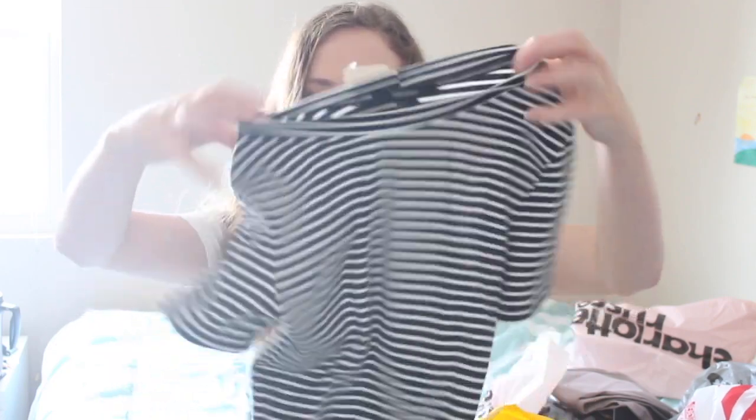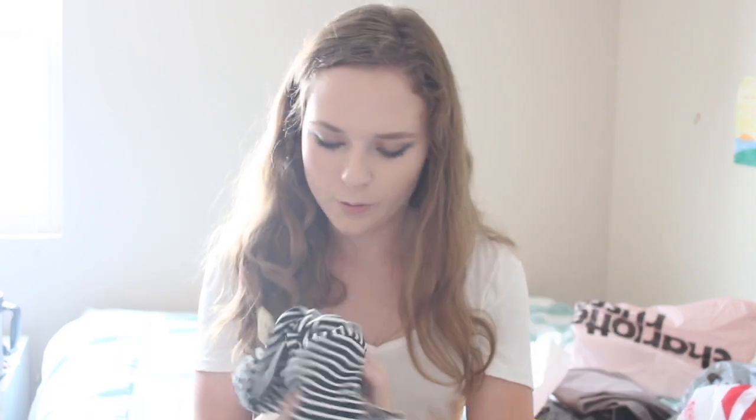So I found this really cute striped top. This is just a nice basic t-shirt that I can really wear with anything. It's not the softest of shirts, I will say, but it's still comfy. And it looks like it's going to be a crop top, but it's actually not. I mean, it is shorter for a shirt, but it's not crop top level.